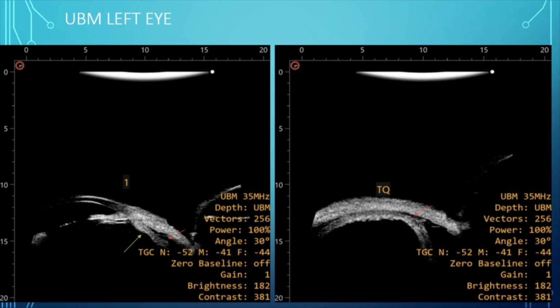Ma'am, this is the UBM of the left eye showing the angle and the structures posterior to the iris. This one is the angle. Is the angle open or closed? Anyone? What is that? Just a scleral spur. That's the peripheral roll of iris. Okay. After that, what else do you see? Where are the ciliary processes? The pars plicata. Where are the ciliary processes? Are they visible or not visible? If they're not visible, why are they not visible?